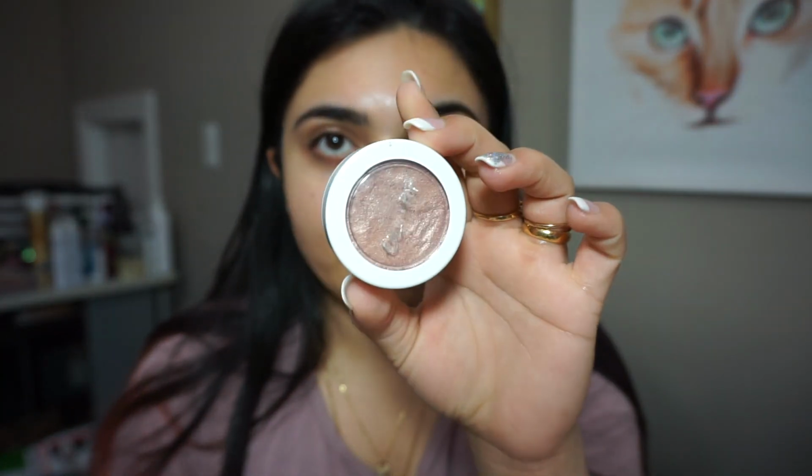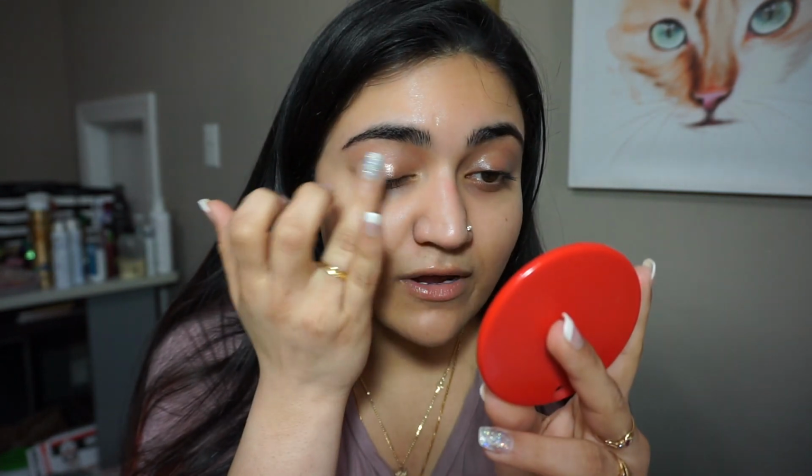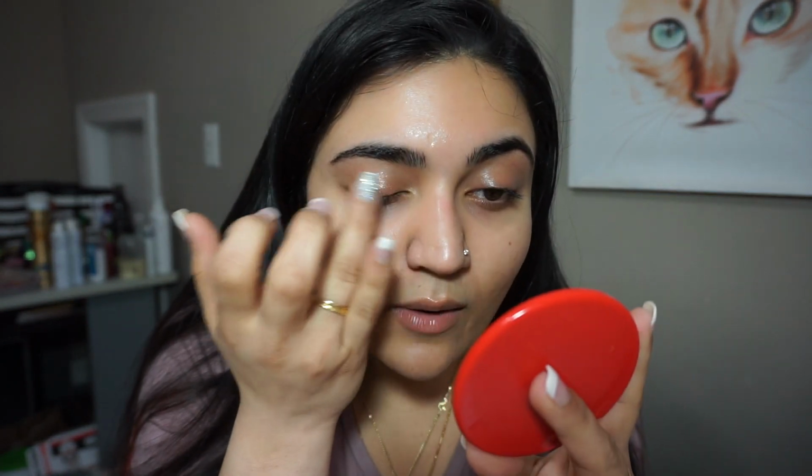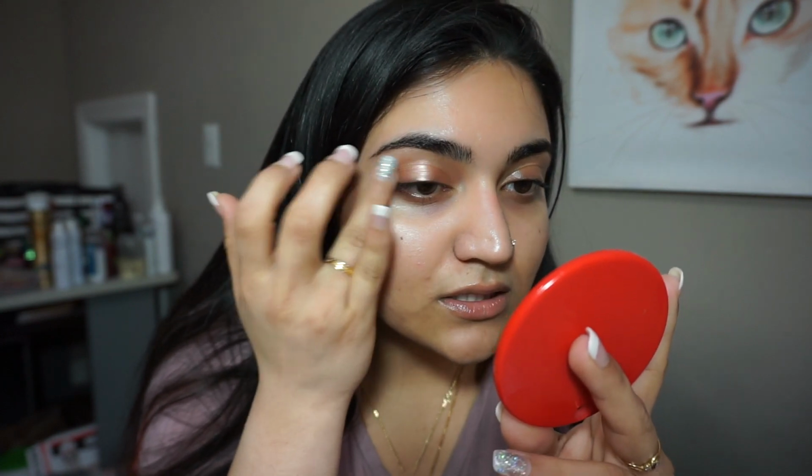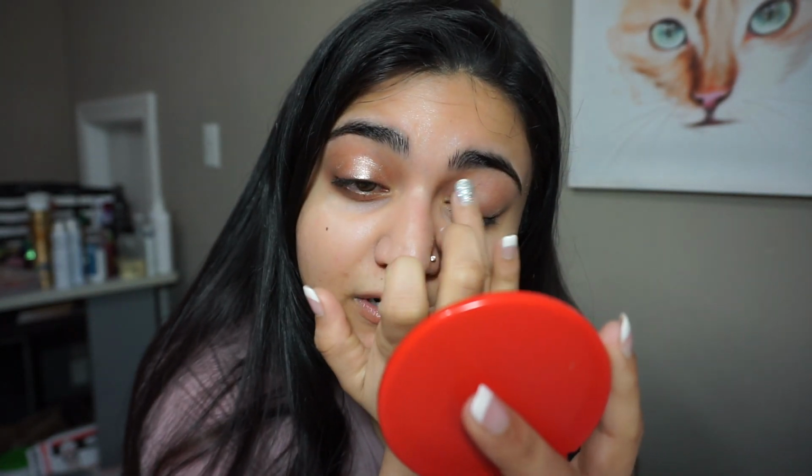So for my eyes, I'm gonna use this ColourPop highlighter. It's in shade Might Be. It's a deep rose gold. So when I bought it, I didn't know it was gonna be too dark for my face. So now I use it as my eyeshadow. It adds this really nice glow to my eyes. It's amazing. And you could use your fingers with it, so it's super easy.